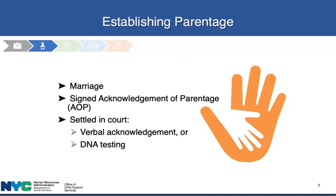And as I mentioned earlier, there are benefits for establishing parentage that may benefit the child later in life because of inheritance rights, Veterans Administration benefits, even Social Security. So establishing parentage is important. Let's go to the next slide.